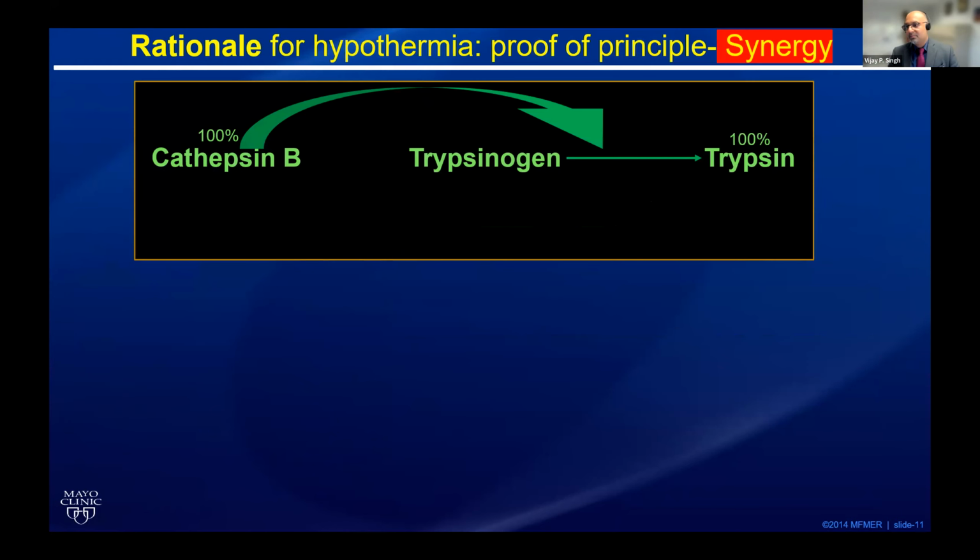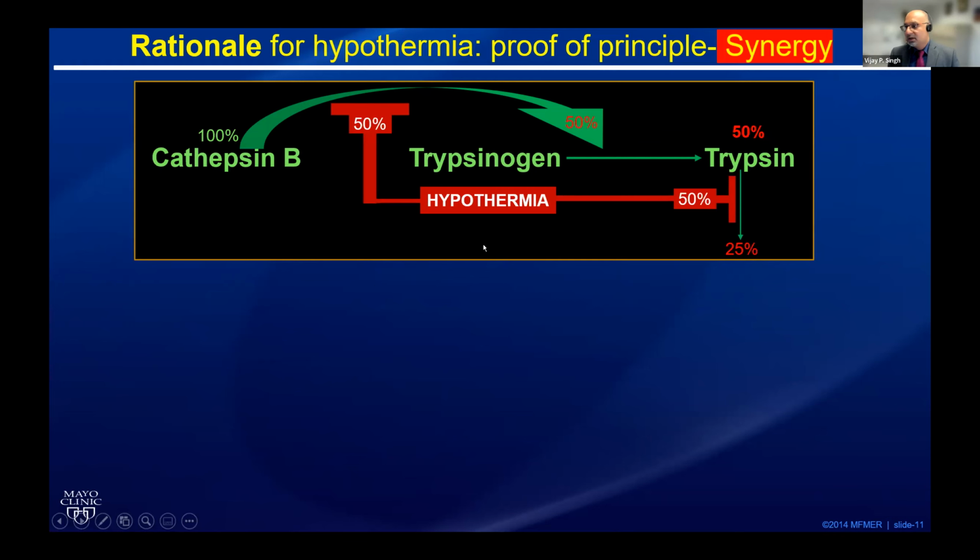So let's take a classic example, cathepsin B. Cathepsin B activates trypsinogen to trypsin. If everything is going at full swing at 37 degrees, at full optimal reaction, whatever the 100% rate we get at 37 will then make 100% trypsin, and we can measure that activity. Now, if we cool things down and we slow down this reaction by 50%, then the first step, that is trypsinogen to trypsin conversion, may be slowed down by 50%. And similarly, if we slow down trypsin activity by 50%, its substrate cleavage may slow down by another 50%.